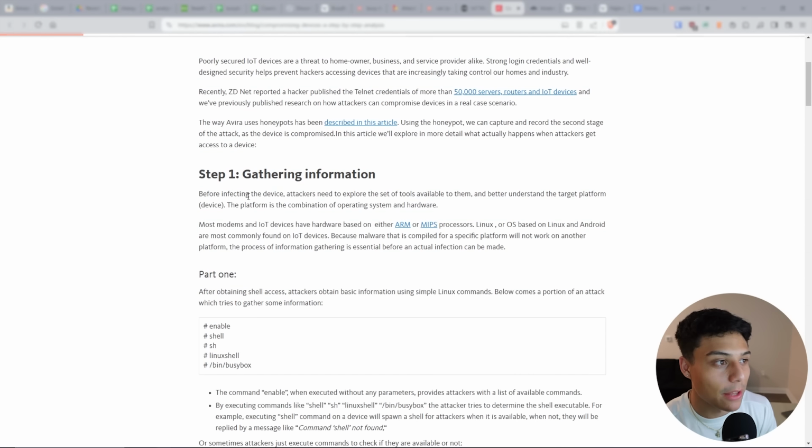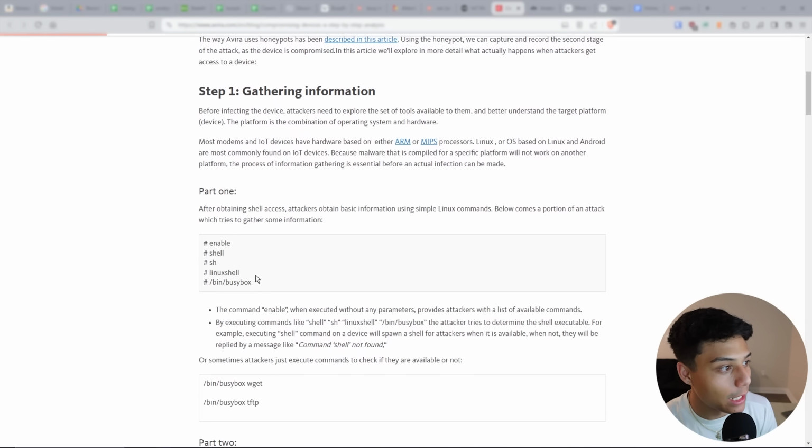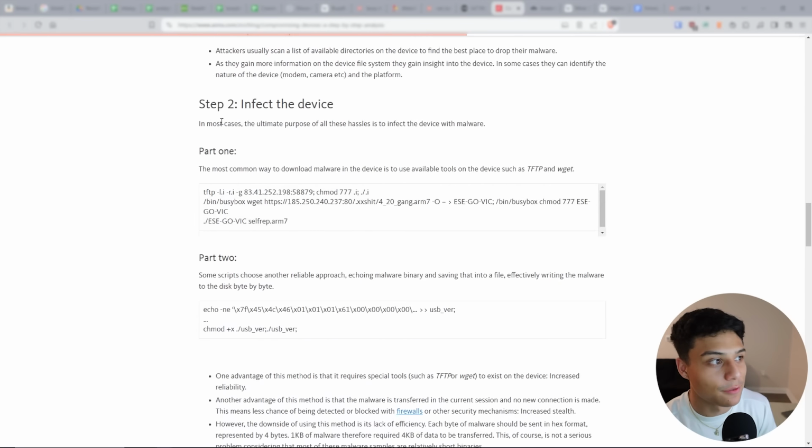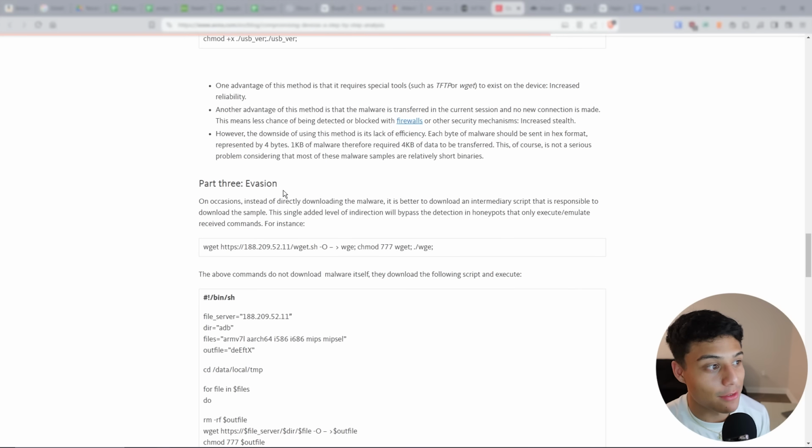Okay. Step one, gathering information. And look at this. Enable, shell, sh, BusyBox. Almost exactly what we see. Enable, system, shell, BusyBox. Step two, infect a device. Most common way is to download malware using TFTP or wget. You can see they even have some evasion. Instead of directly downloading the malware, they download a script that then goes and downloads the malware. The single level of indirection will bypass detection in honeypots.